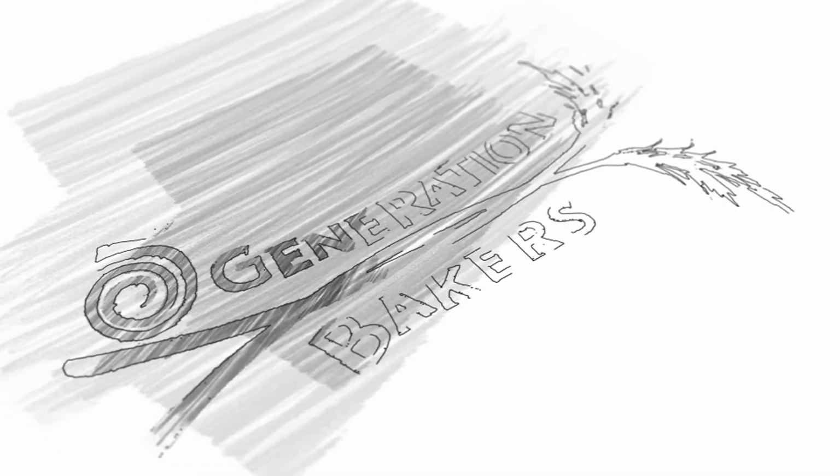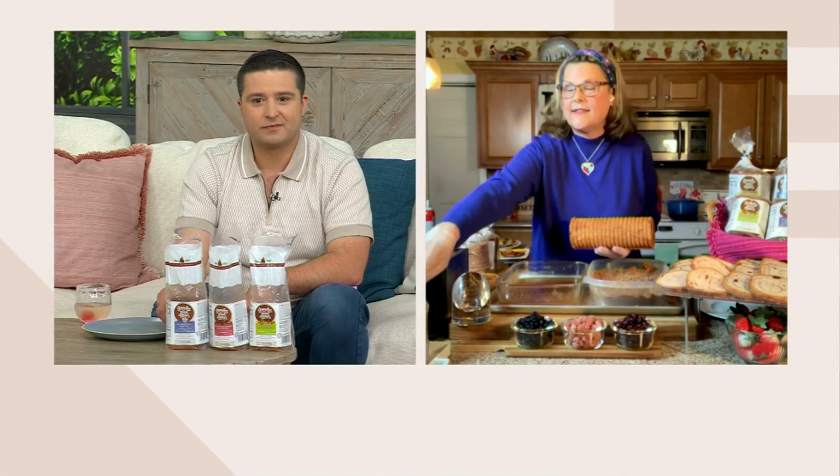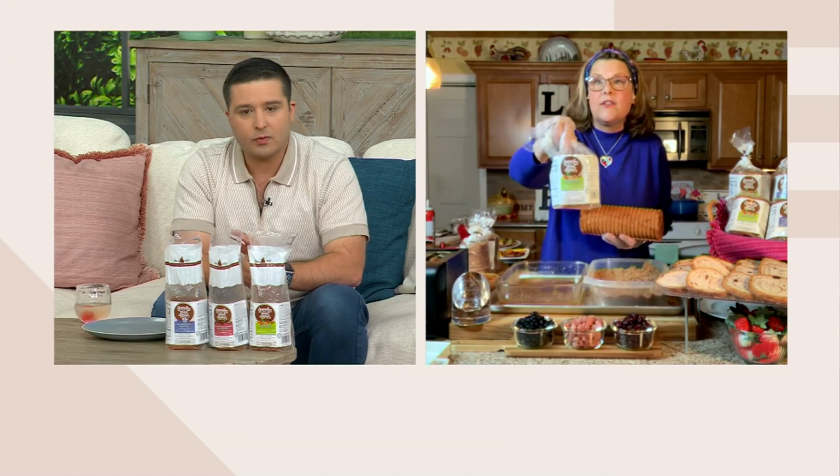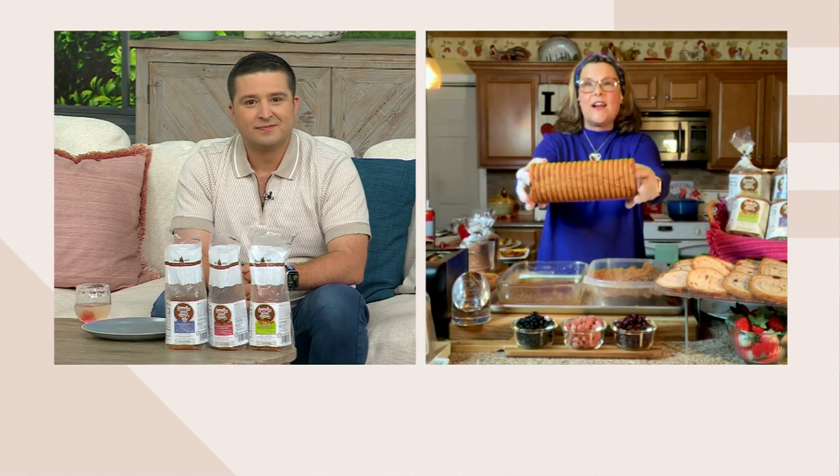These are cut in half. These are half-size loaves, about 9 to 10 slices on there. We always say these are perfect for the freezer size, perfect to go into the freezer. There's no preservatives in here, so you want to eat it or freeze it. But here's how they start really quickly.